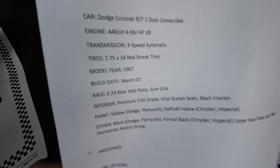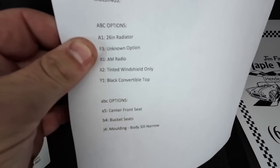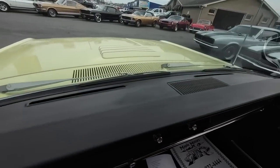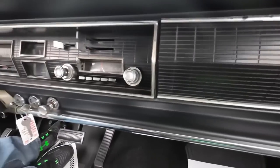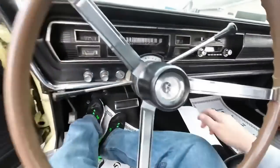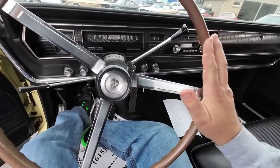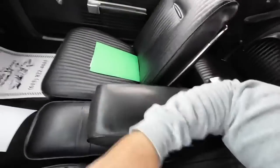Got specs, which is nice. If we get any information about the cars, I like to put it on the channel here. Also put it in our detailed pictures coming across the dash. I'll show you the mileage. Hard to stand behind the mileage in a '67 model. Let's warm it up. Need to let her warm up.